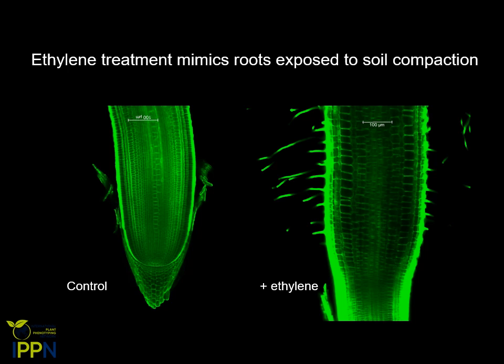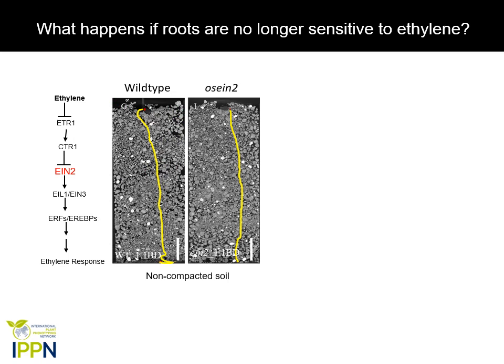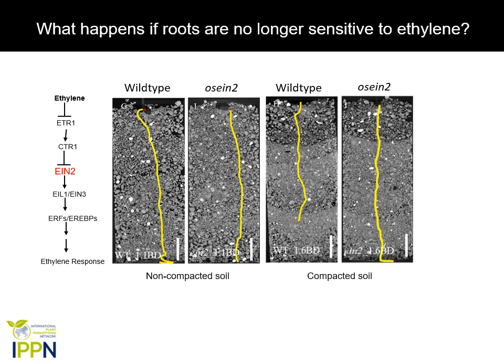To discover this signal, we found that ethylene treatment causes the same root growth inhibition and radial expansion of the cortical cells as if the roots were growing in compacted soil. To confirm the signal, we employed a genetic approach by examining the root growth responses of the ethylene insensitive rice mutant IN2. To our surprise, we found that ethylene insensitive IN2 mutants are blind to soil compaction, and they keep pushing and penetrating the hard soil.